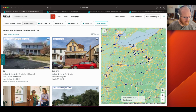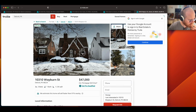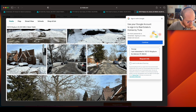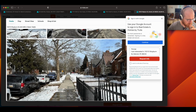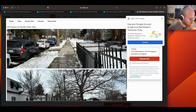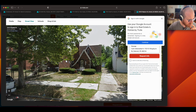Adrian, Michigan. A lot of stuff in Detroit. Oh, look at this. Not a bad looking house. It's in Detroit. Neighborhood doesn't look horrific. Doesn't look bad at all, really. I don't know what the inside of the house looks like. Take a walk down Street View. Not a bad looking house, guys. Not a bad looking house.